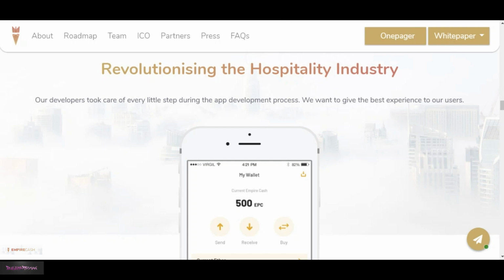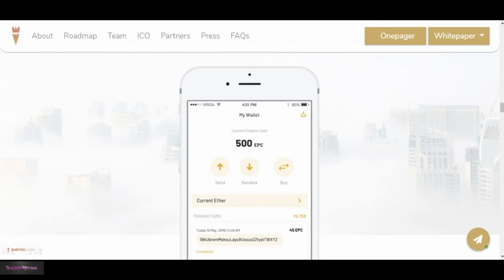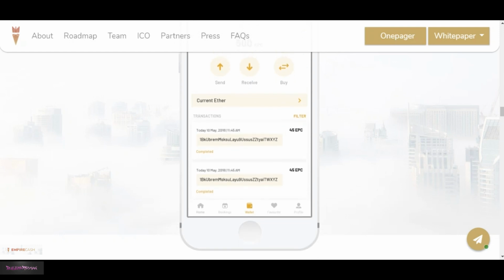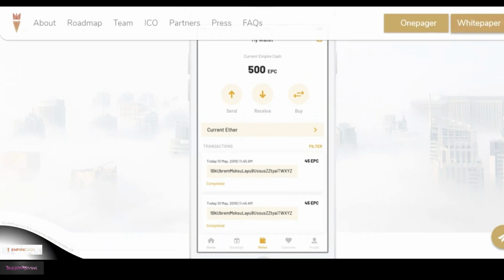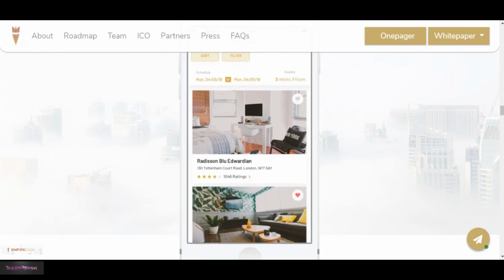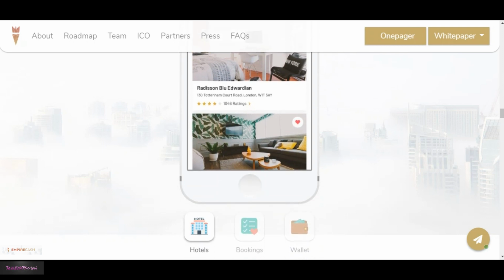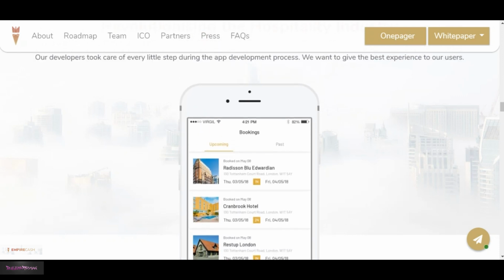How many EMPIRECASH tokens have been issued? Is there a possibility of additional tokens being issued? There are a total of 367,200,000 EMPIRECASH tokens issued. Approximately 85% of them, or 312 million, will be available for sale. Smart contracts do not allow for the issuance of additional tokens.